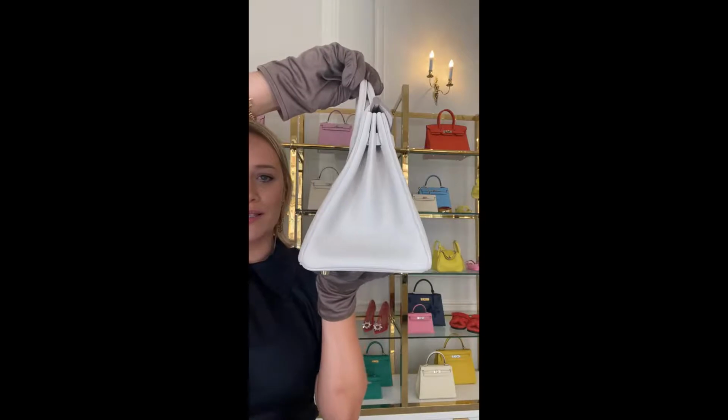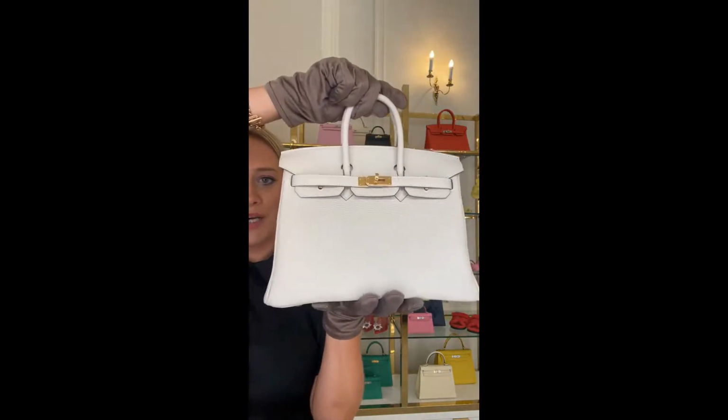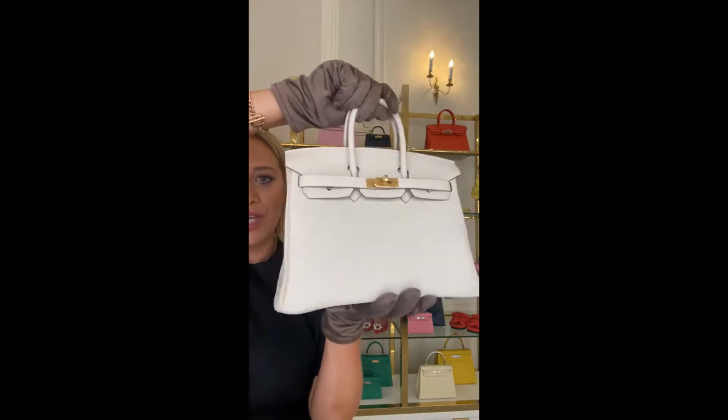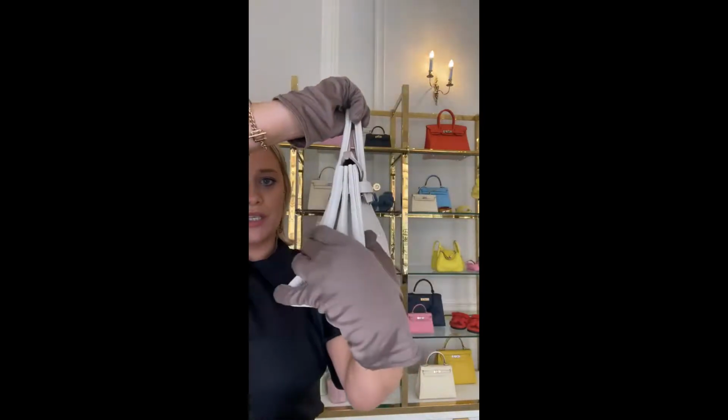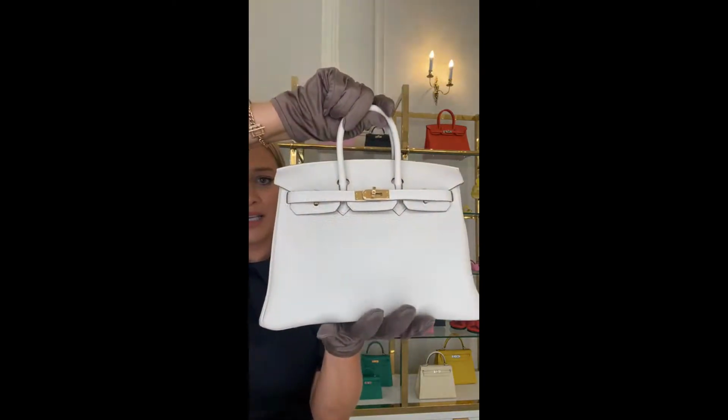It is in the retourne style, so that lovely slouchy Birkin shape with accordion style folds on the side. Loved the 30 tote I got from you. No veining at all. Yes, exactly. See, that is a perfect example of a beautiful, beautiful bag.